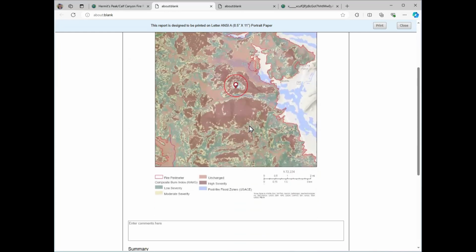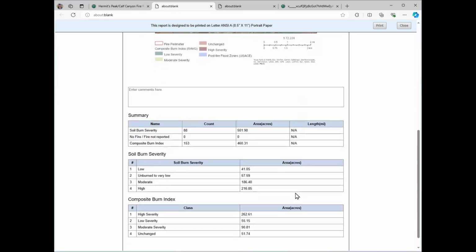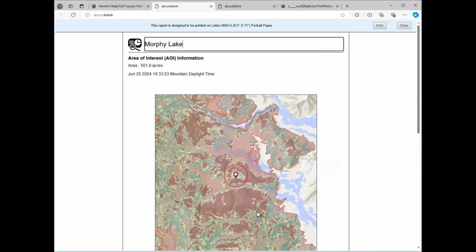And the report shows us the legend of what layers we selected. But it also shows us, for that burn severity within a half-a-mile of the Morphy Lake State Park, how many acres are in the different moderate, low, or high severity. So this is the type of information you can get for a particular property. Again, it depends on which layers you turn on and off.